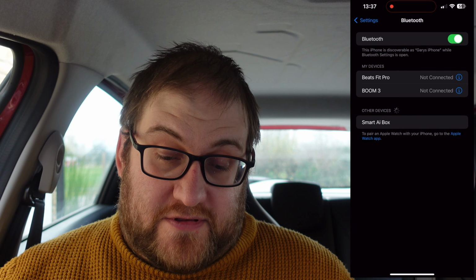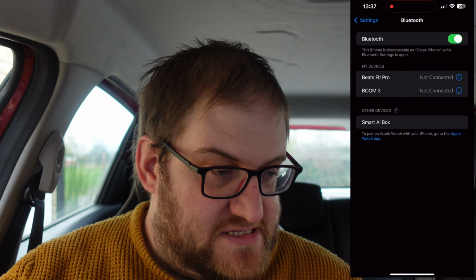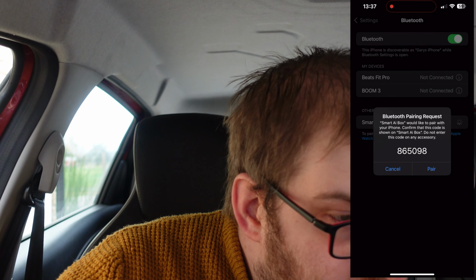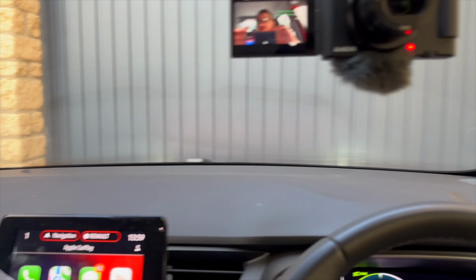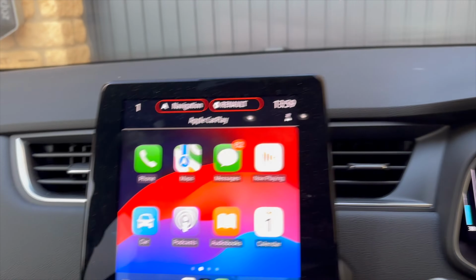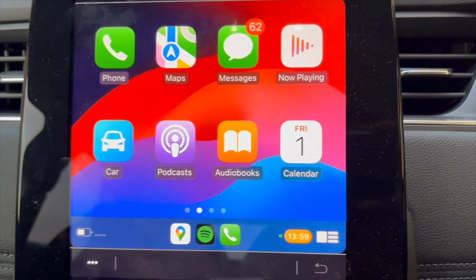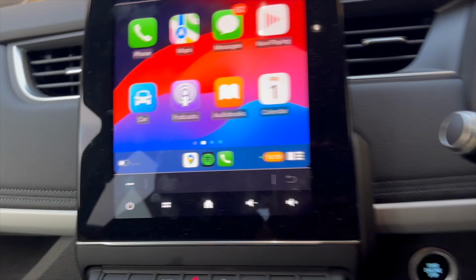So in my Bluetooth devices, I'm obviously connecting to the Smart AI box instead of connecting to the car. That's now connected. And so now that I've connected my phone via Bluetooth to the Smart AI box, I now have CarPlay on here as usual. So I've got Google Maps, I've got Spotify, I've got my phone, all that stuff. But the difference is it is now wireless.